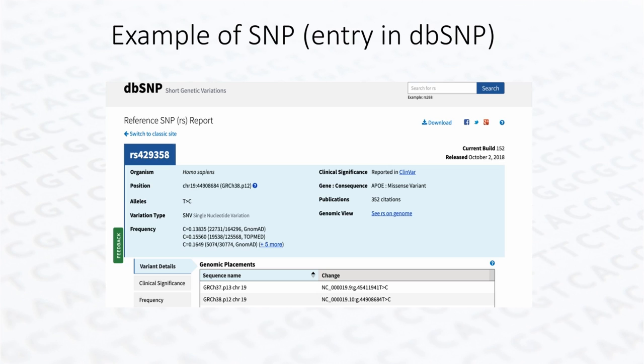Anyway, this particular SNP is located, in the human genome, on chromosome 19, position 44,908,684. So in that specific position, the human genome reference is a T, and if you change that T into a C, then you have that particular SNP, which as you can see here, is part of a gene called APOE, which you might have heard of. And that particular SNP is a missense variant. Do you know what a missense variant is?